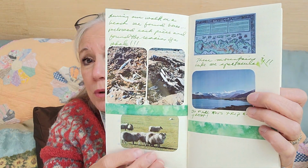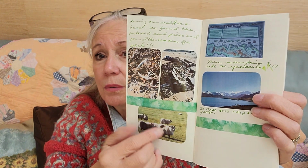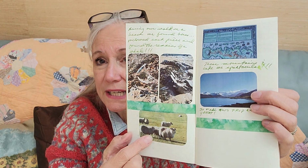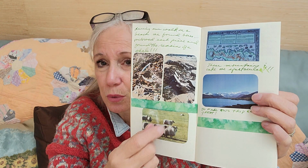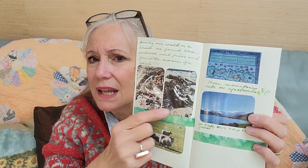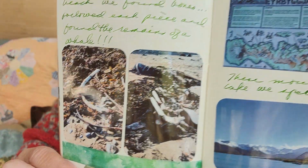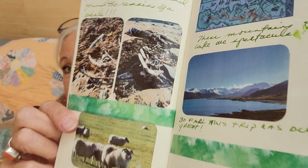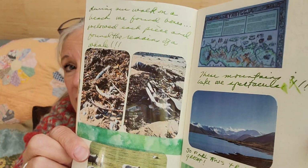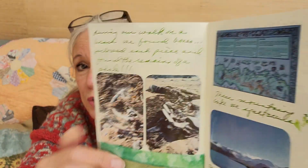So we had some days that were rainy. We had some days that were sunny. Lots and lots of Icelandic sheep. So super cool. And then we were on a beach and I was like, what is that? And it was whale bones. So a whale had come up and basically died on the beach. It was sad, but it was really cool to see the size of these bones.